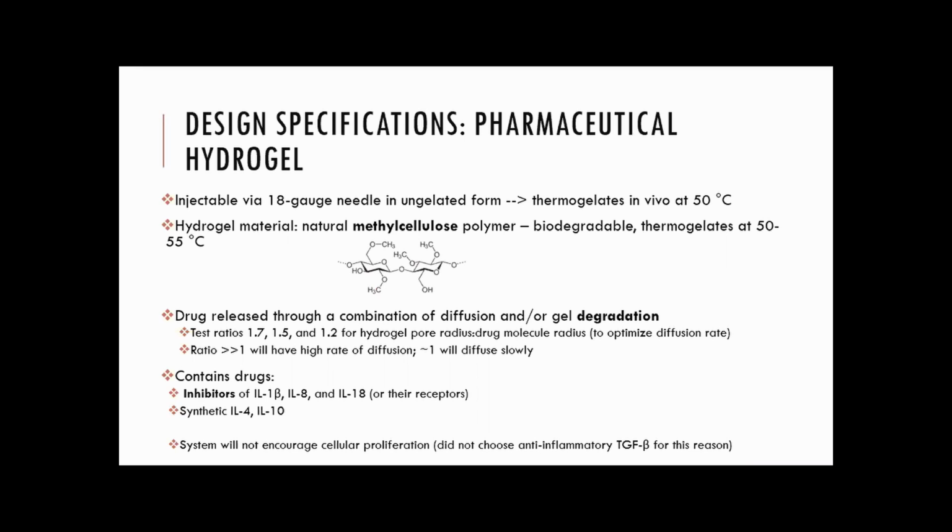So the first hydrogel that's going to be responsible for reducing inflammation post-operation in the prostate is going to release pharmaceuticals. Specifically, it's going to release inhibitors of the inflammatory cytokines, IL-1 beta, IL-8, and IL-18, or their receptors, equally viable. And it's also going to release synthetic IL-4 and IL-10, both of which are anti-inflammatory. We've selected some of these because it models the biochemistry more after apoptosis, which is controlled cell death and does not cause inflammation, rather than necrosis, which is what causes inflammation.